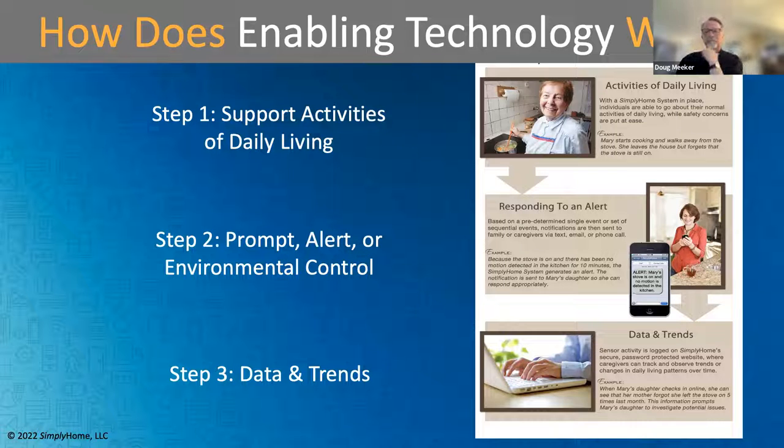And then that third part is being able to control something in the environment. So that would be, say, if there's a concern about somebody getting out of bed at night and falling on their way to the bathroom, maybe we would pair a bed sensor with smart lights, lighting someone's path once they go to the bathroom, once they're back in bed, turning those lights off.